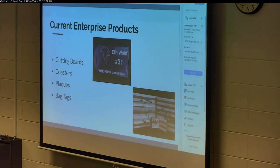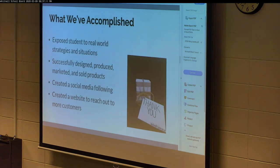Another big thing that we've found really helpful and productive is the plaques that you can see there too. We've got a big interest from wrestling with those, and just players, and even the coaches. That seems to be a big hit, along with bag tags, which many sports teams have taken a big interest in, which is just a tag with the player's name and number, and then the sport that they play.